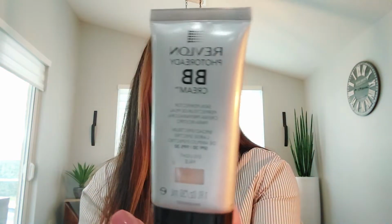The next one is the Revlon BB Cream. This is in light. Again, this is not one of my favorites. I'm using it, I'm finishing it, I'm almost done with it. I hope to finish it soon. It does have SPF 30, but I'm not crazy for it. The next 2, however, I love.